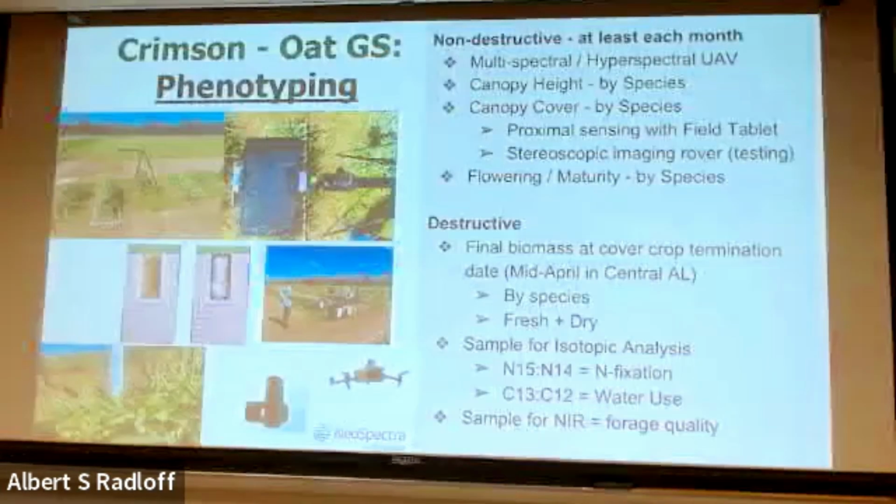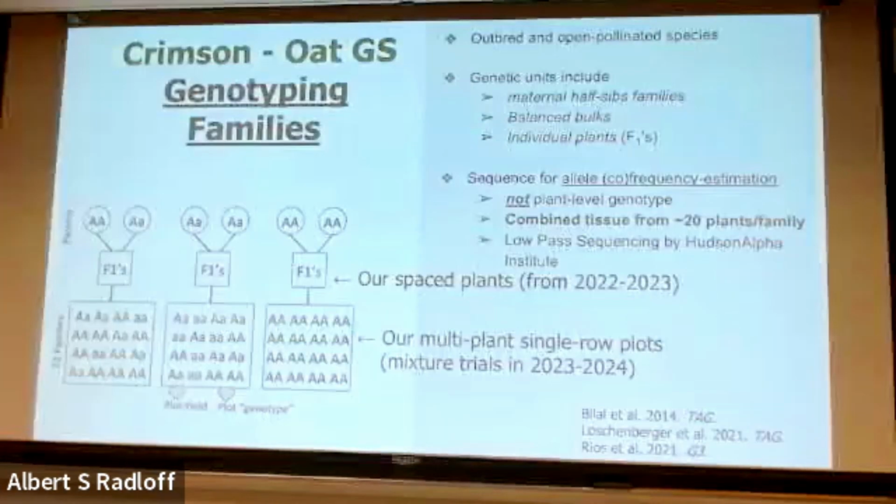Just going to skip ahead a little. I can say we did a lot of phenotyping. As much non-destructive phenotyping as we could, things like canopy height by species, canopy cover imaging by species, using multispectral and hyperspectral drones. At the cover crop termination time, about mid-April, we take biomass, we separate by species, dry them down, so we have separated yields of the two. Okay, so we're doing a lot of phenotyping. That's what I could just summarize that as.